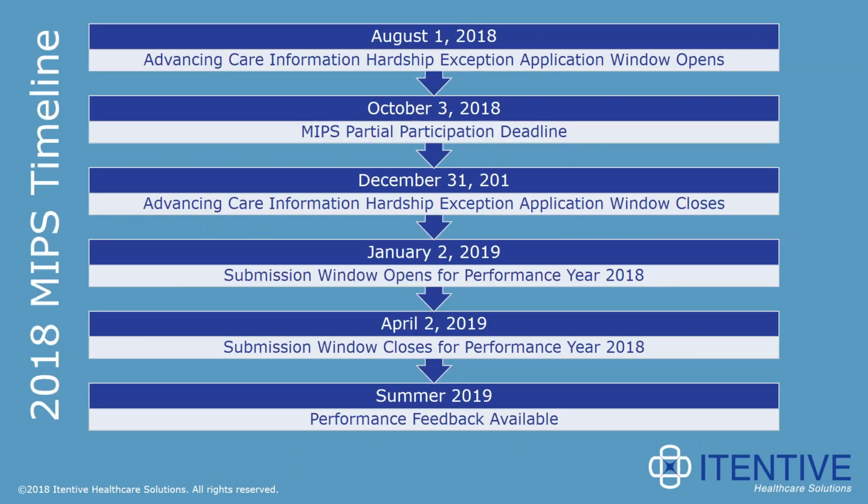So just a quick look ahead for 2019. Again, for your reference, these are just some great dates to keep in mind. The date we're coming up on here, October 3rd, is the MIPS partial participation deadline. That's essentially just marking the last 90 days of the year that you have to start your reporting period. So if you haven't had your strategy in place yet for the ACI category or Promoting Interoperability category, if you're still not sure which measure set you're reporting on, starting October 3rd, you need to have a good idea since that's the last 90 days coming up.